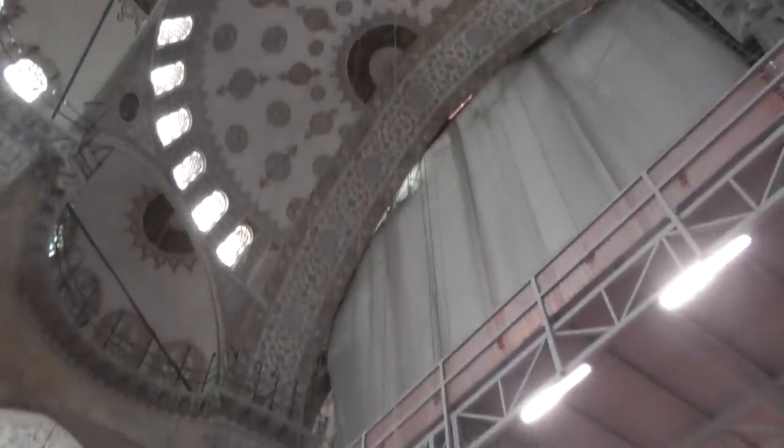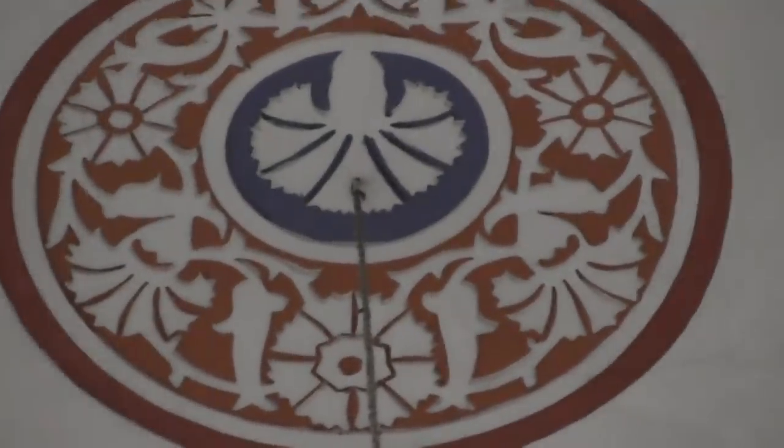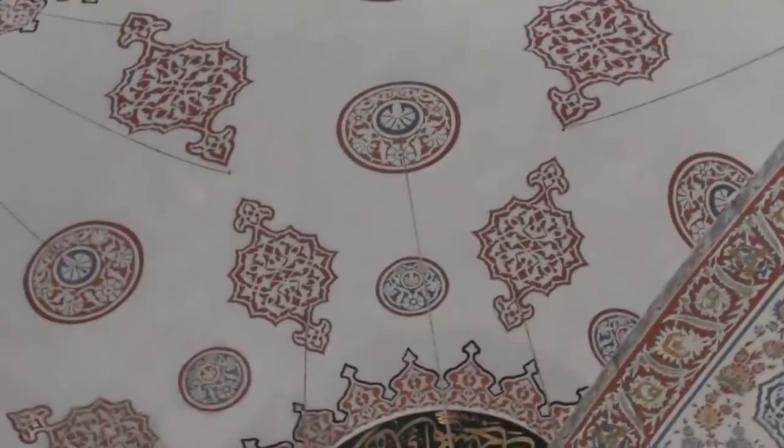Here they are. They were not added later on, they were there already. Metal connections that go down.